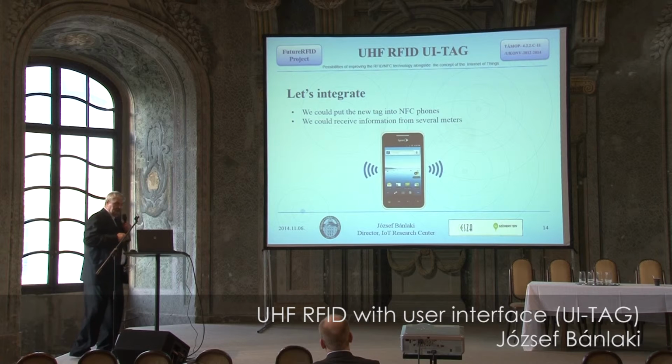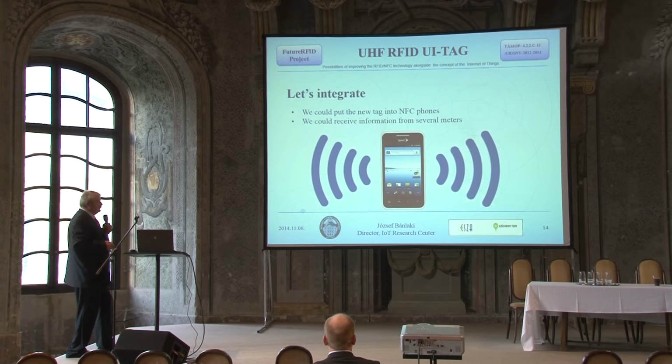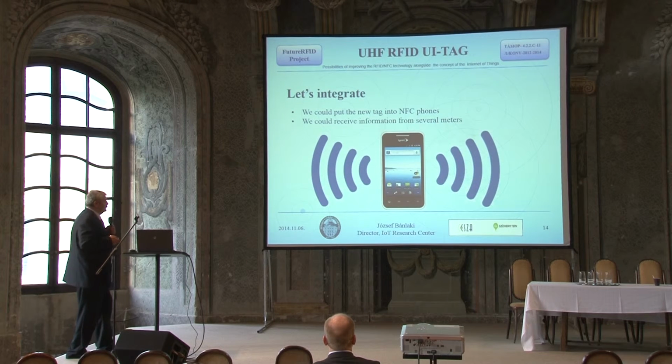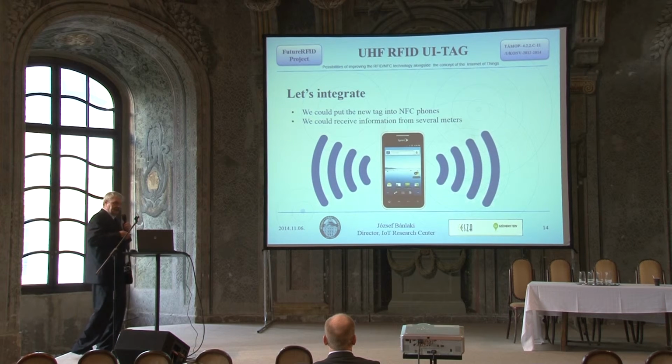The next step was, if we had a new kind of transponder, to imagine what would happen if we put it into an NFC phone. And we can see that in this case, the covered area is very large. And we can use the NFC phone from now not only in a range of some centimeters, but rather some meters, 4, 5, 6 meters range.